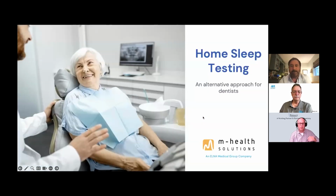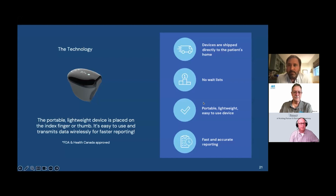Okay, so one of the questions is when and how do you test for a sweet spot? And this is something that I just put up. I've been talking to this company, and it's a portable lightweight device for your index finger for transmitting data wirelessly for fast reporting. This is FDA and Health Canada approved. This product is shipped directly to the home patient, so they wear this on their finger.